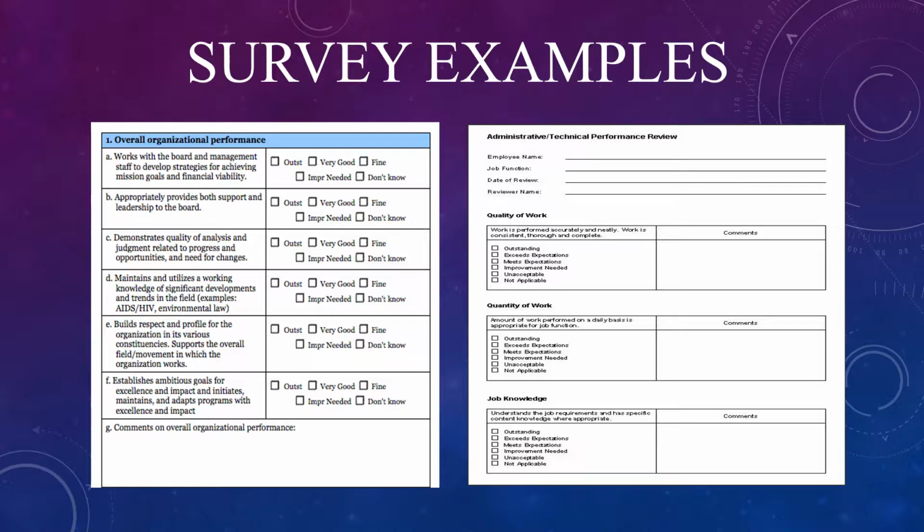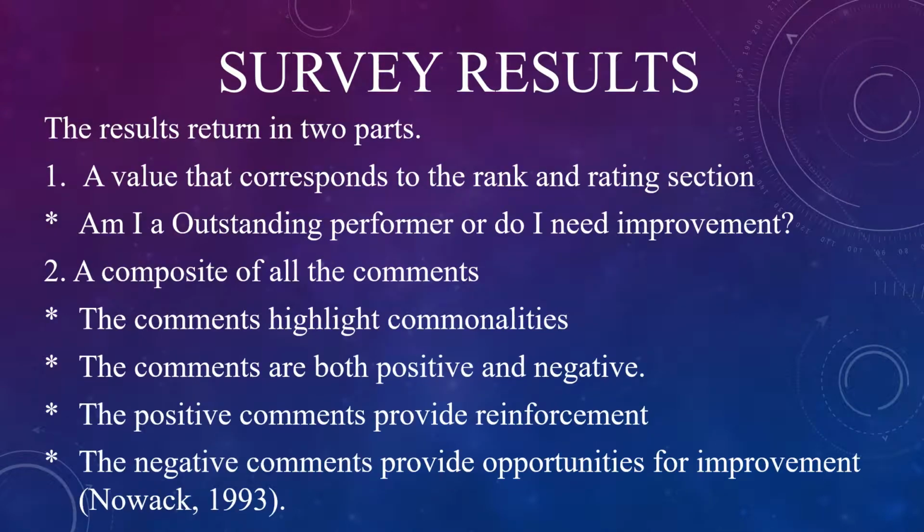Here are 2 examples of 360-degree feedback surveys. The results come in 2 parts. First, the employee receives values that correspond to the ranking and rating section of the 360-degree feedback survey. This is the part of the survey that asks if the employee is outstanding, above average, average, struggling, or failing to perform in different aspects of the job.